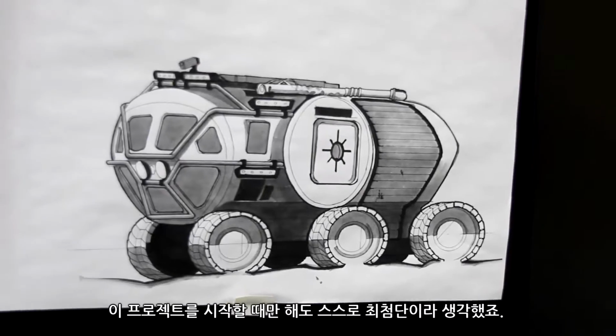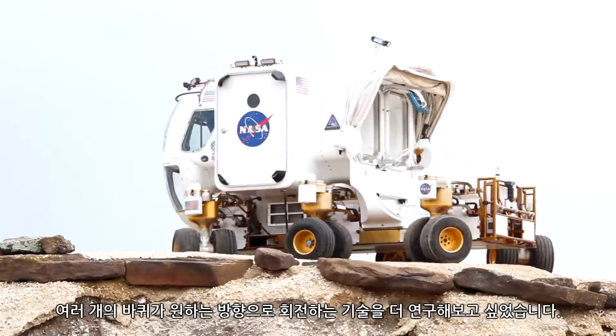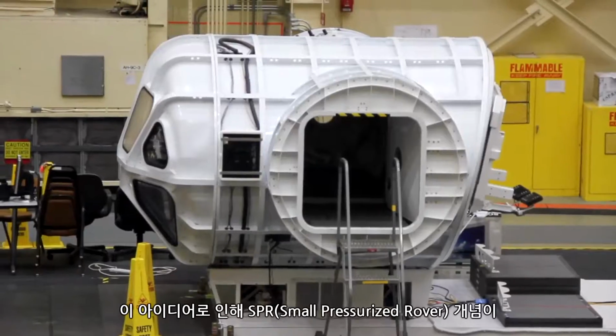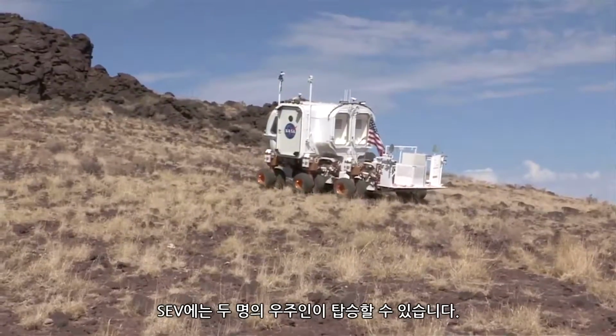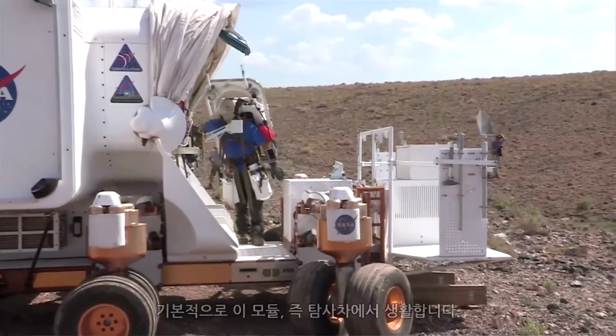When we started this project, we thought we were really clever thinkers. We had some technology we wanted to explore that involved multiple wheels and the ability to turn in any direction. They thought, well, what if we build a cabin and have the crew go out for multiple days? And that's really where this small pressurized rover concept has really evolved into the space exploration vehicle. So the SUV will hold 2 astronauts. They basically live in this module, in this rover. It's your own personal SUV in space.